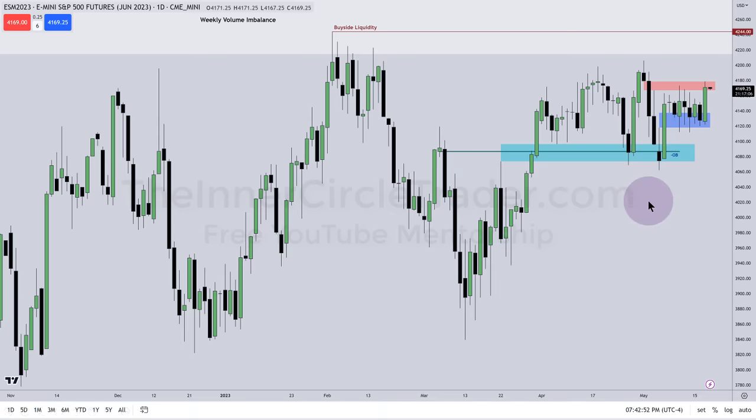I mentioned on Twitter earlier in the week, I gave a short little vignette video talking about how the imbalance here, which is a fair value gap between this candle's high and this candle's low, and that little section of price action is a fair value gap in the form of a buy side imbalance, sell side inefficiency. You can see how the market's pretty much been holding inside of that and reaching up into that premium fair value gap I annotated and showed. And we have relative equal highs back here, which is also residing inside of that weekly volume imbalance.